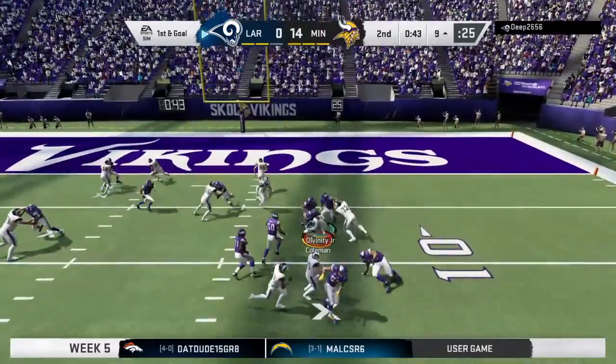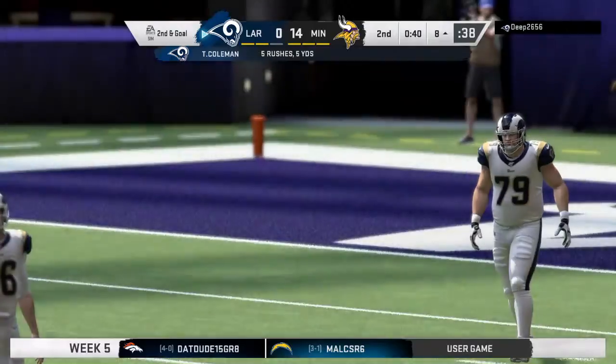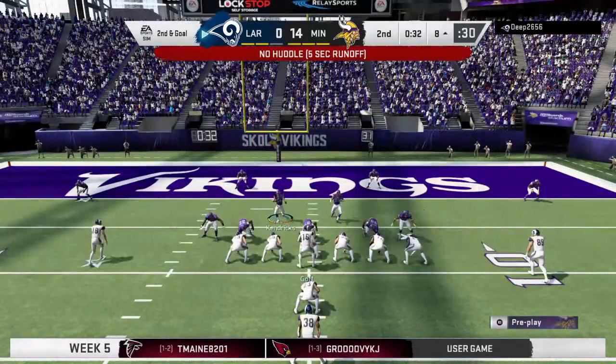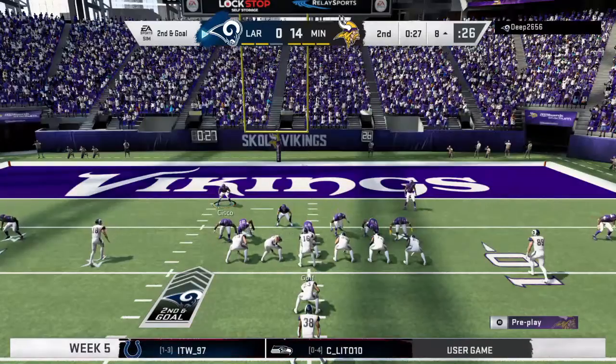Now a give right side, Coleman. And running room hard to come by here. He gets it down to the 8. Only a yard that time. 2nd and goal. Here's 2nd and goal, operating from the 8-yard line.